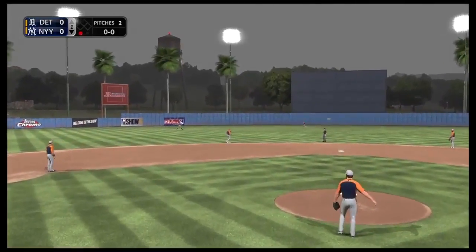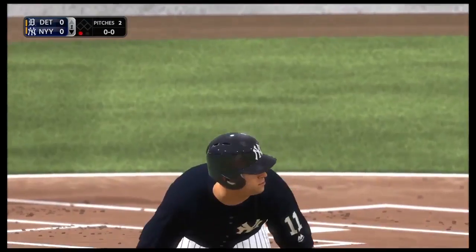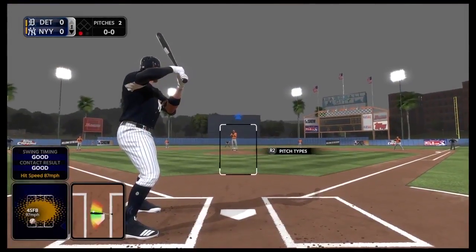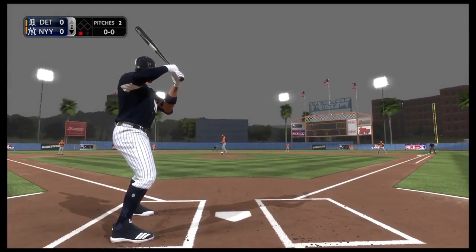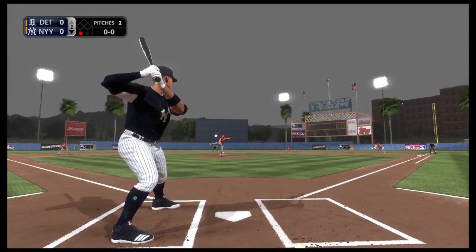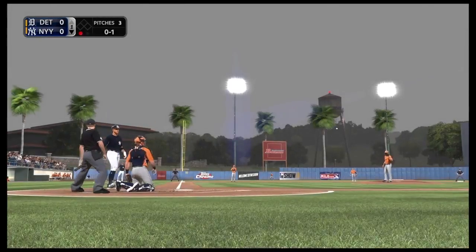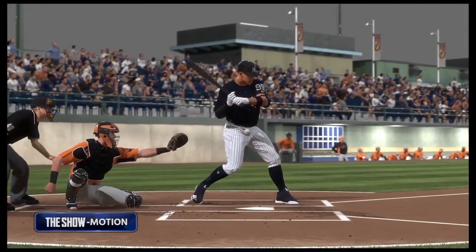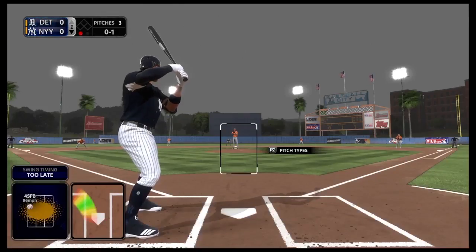Line drive that's going to be caught out there at short, and that's a loud out number one. Second, right fielder, here's Aaron Judge, coming into this one against Michael Fulmer, batting an even .400. He also has one home run. Swing and a miss, 0-1. Yeah, Matty, he's very late on that first pitch. I've got to think he was guessing off speed. Bases are empty, one man out.